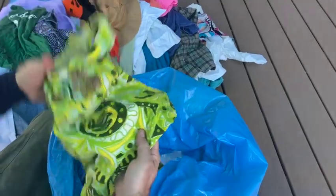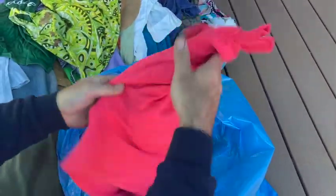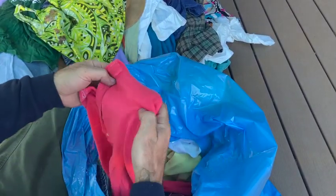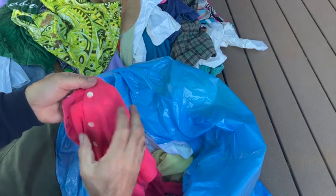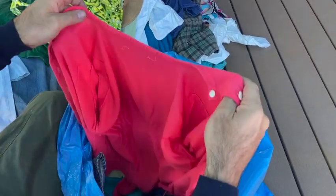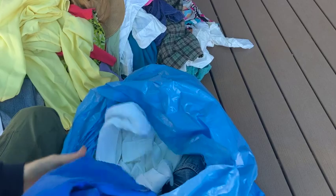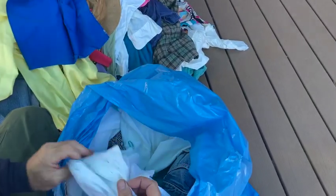Little bathing suit with some more of that funk on it. Polyester. What do we got here? Little ladies' cardigan sweater. Love the buttons. Those are cool, like pearl or abalone style buttons. Not the best condition, but still cool. Another polyester dress. I'm seeing another pair of Levi's or jeans. Polyester shorts.